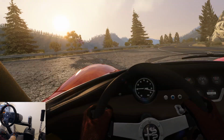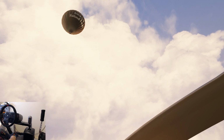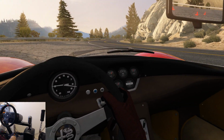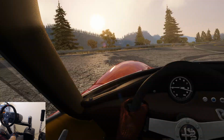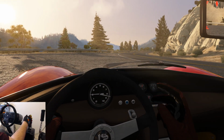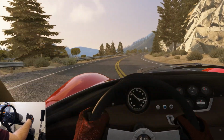Here we are in the canyons, in the 33 Stradale. Hot air balloon above us that we can only see because these windows go all the way onto the roof. So cool. It is so much fun getting into these classic, very special cars and experiencing them in VR. We're going to be taking it around the canyons, going on a nice little Sunday drive, and then we're going to take it straight to the racetrack. So let's pop onto the road and get used to this thing. There's nothing better than a good canyon drive here.